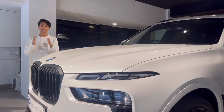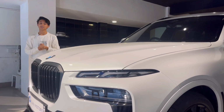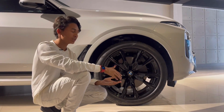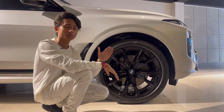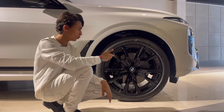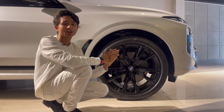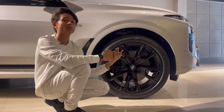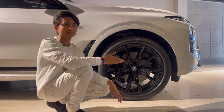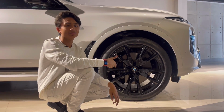Now let me see the car's side profile. It has 6 sensors at the front as well. So the BMW X7 gets the luxury line and the M Sport package. This car has the M Sport package, that's why you have different wheels. And this is the first time BMW has ever given 22-inch wheels on any of their cars. Before the max was 21, but as Mercedes gave 23, they decided to give 22.